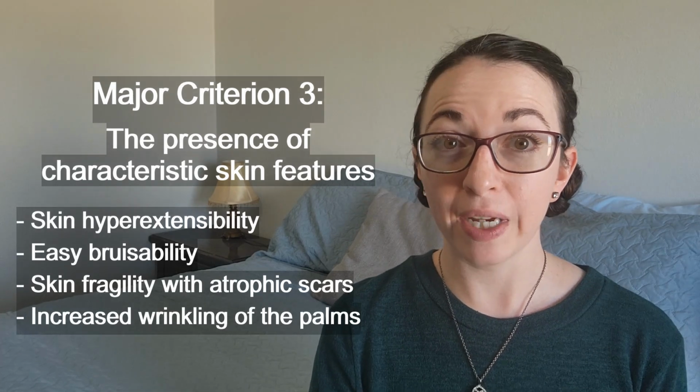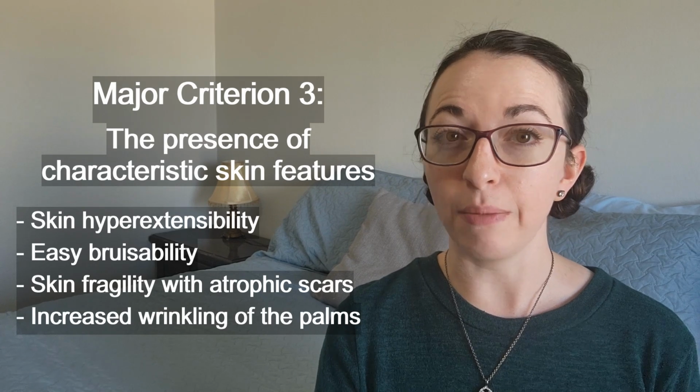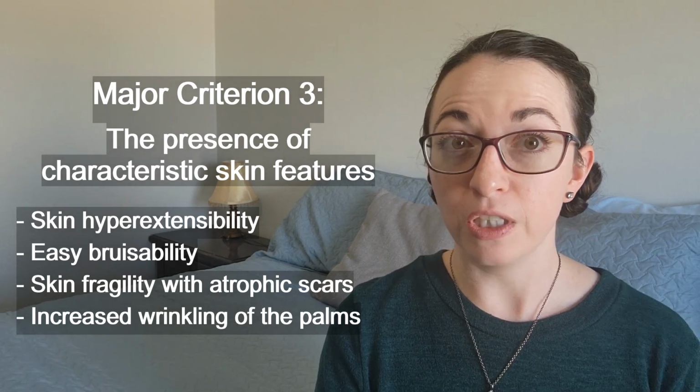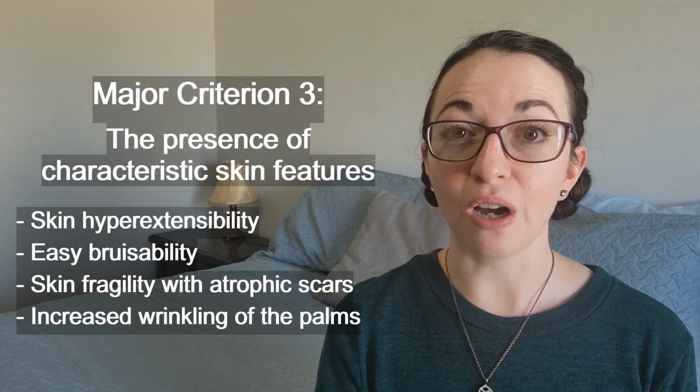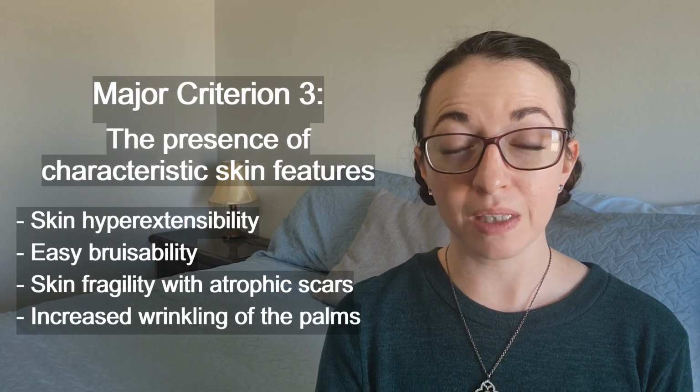Major criterion 3 is the presence of characteristic skin features, including skin hyperextensibility or stretchy skin, easy bruisability, skin fragility with atrophic scars, which are scars that indent into the skin, and increased wrinkling of the palms.